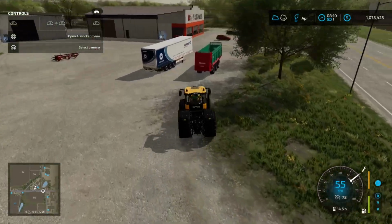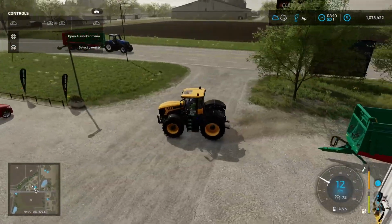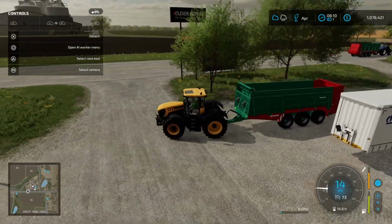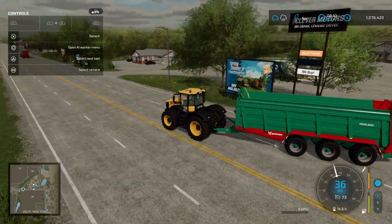Alright, so it turns out I did have another Farm Tech trailer here, so the Fortis 3000, so let's grab this guy. Now I think I do have 3 of these, so I've got a Profiliner sitting there for some reason. That might be the standard one. I'll probably do a bit of a stock take of what I've got on the farm.